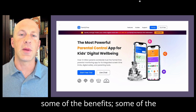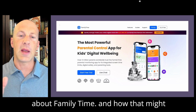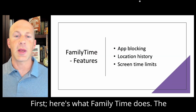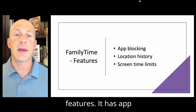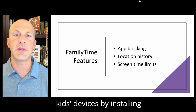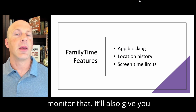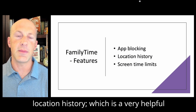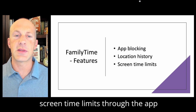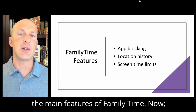So let's dive into some of the benefits, some of the features, and some of the particulars about FamilyTime and how that might be a good fit for you and your family. First, here's what FamilyTime does. The features: it has app blocking, which means you can keep certain apps from showing up on your kids' devices by installing FamilyTime, and this app will help you monitor that. It'll also give you location history, which is a very helpful feature, and it will allow you to set screen time limits through the app for the device. And those are some of the main features of FamilyTime.